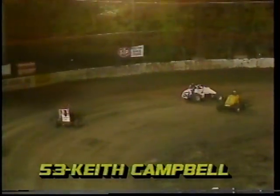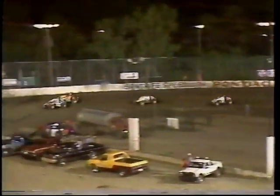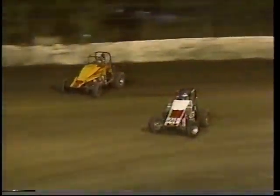And then in turn number 3, again, Andy Hillenberg involved slightly, but Keith Campbell was the one that spun in turn number 3, and he had to go to the rear of the field. This was the heat race in which Rich Vogler in the yellow car, using that high groove in turns number 3 and 4, was able to grab the lead from Tom Bigelow on the last lap, and Rich Vogler, driving the Johnny Vance number 2 machine, wins heat race number 1 over Tom Bigelow.